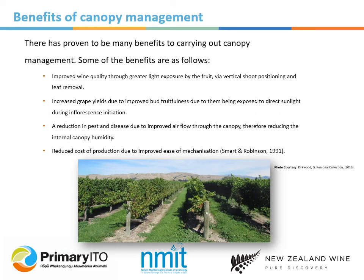The benefits of implementing canopy management in vineyards have been proven through research and many years of vineyard management. Some of the benefits are improved wine quality through greater light interception onto the fruit via vertical shoot positioning and leaf removal. This allows light to penetrate deeper into the canopies. This increases grape yields due to improved bud fruitfulness due to them being exposed to direct sunlight during the inflorescence initiation stage. It's important to remember that inflorescence initiation and the actual next year's crop is initiated the year prior to the fruit being harvested.